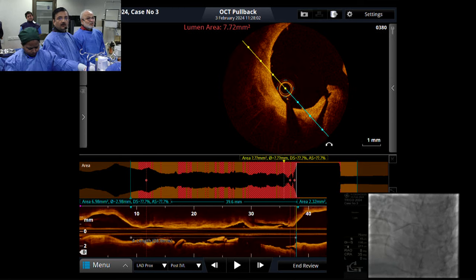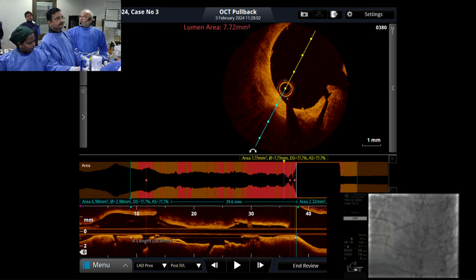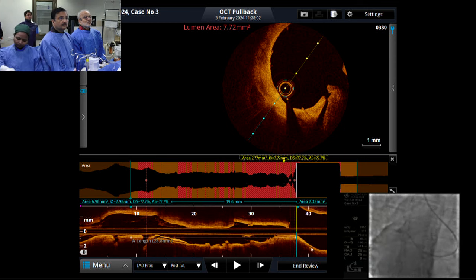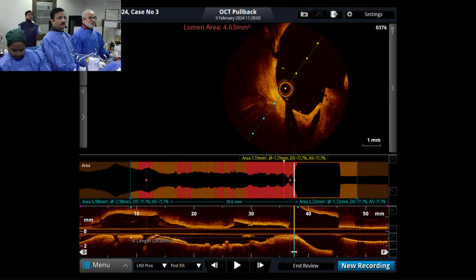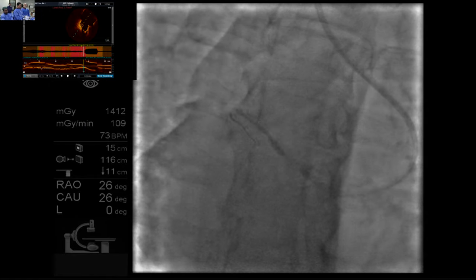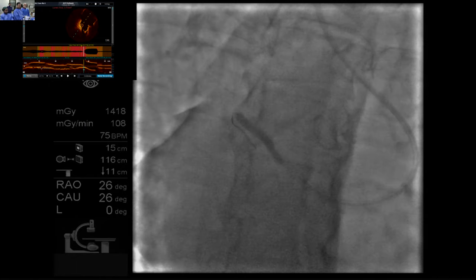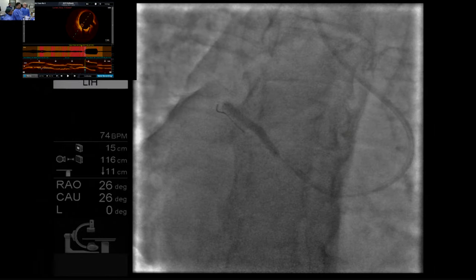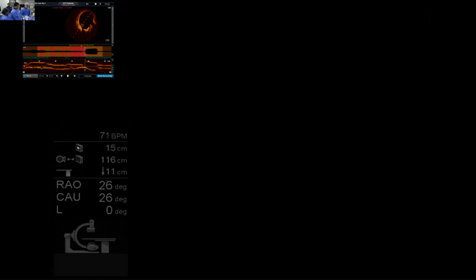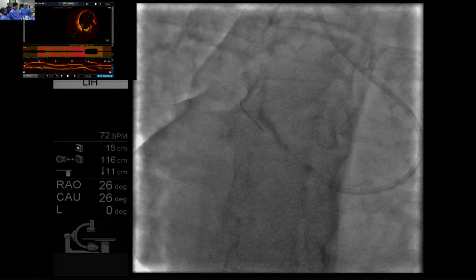RAO caudal. Go to RAO caudal. Guiding side. Scout. Check it out. Looks perfect. Go. It's the best. Go. 12. Now, is this 12? Onyx is just inside the dart, right? I think I will hold on. Proximal we can give a little high. Distally we have created at least 20% negative residual.